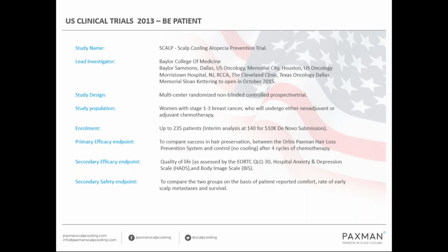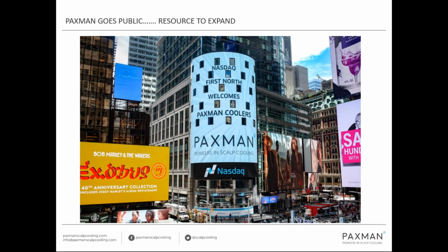We go to the next slide. We talk about what we did in terms of resource to expand into the US. So we decided we'd go direct, but to go direct, what we needed is the resource to do that. So as a company, we reviewed different opportunities from further VC funding to the public market in the UK, private equity, debt financing, but we ended up going public on the First North NASDAQ. We raised around over £3 million to enter the US market and build our infrastructure.